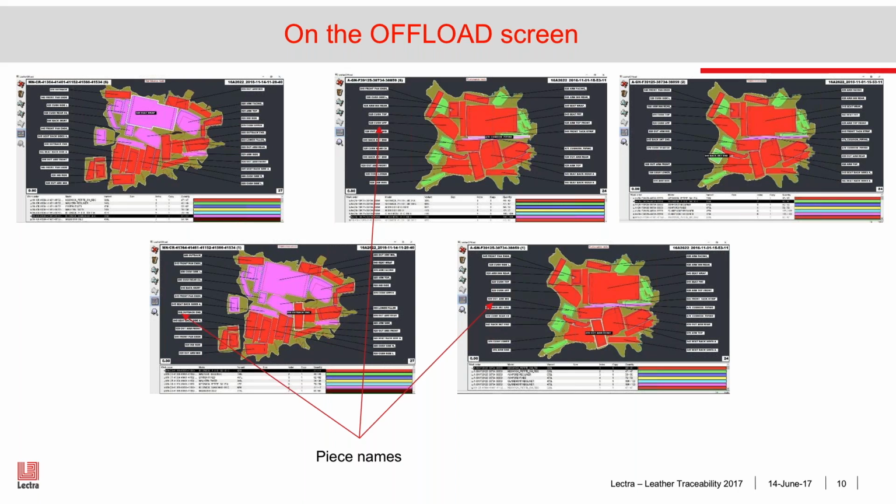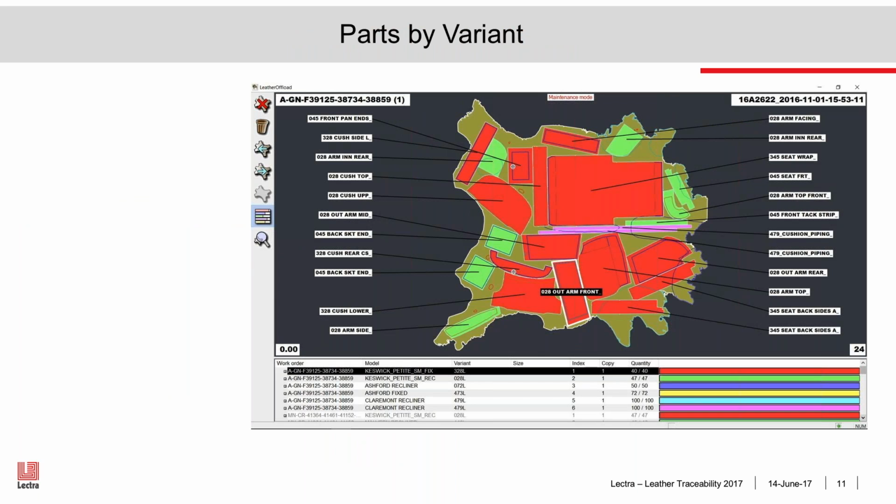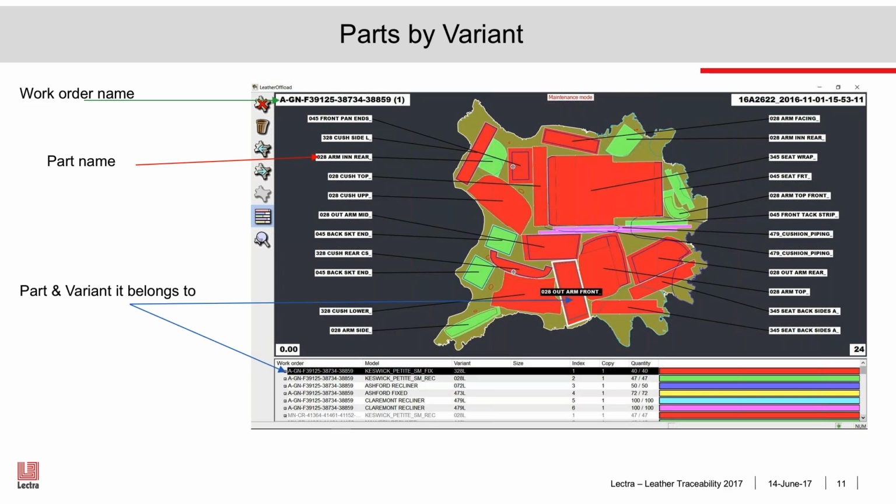Let's look closer for a moment at one of these hides with multiple parts on it. Here with the red line, you can see the part identified on the hide. Now if you click on a part, it shows you a name and which variant it belongs to, shown here with blue lines. I was thinking you'd all be getting bored now with all the red all the time. Now if you look at the top, the next green line shows the name of the work order. In this case it's A_GN and so on.